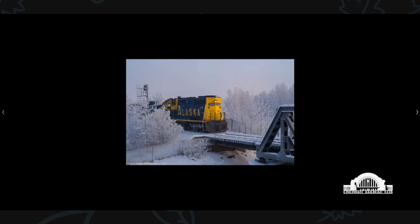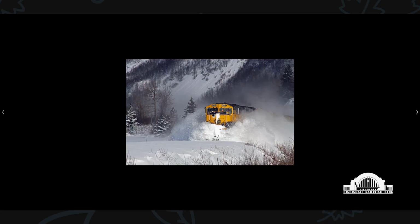This is the yard motor crossing the Ship Creek. Hoarfrost day. This is right at the edge of the yard. Plowing some snow.